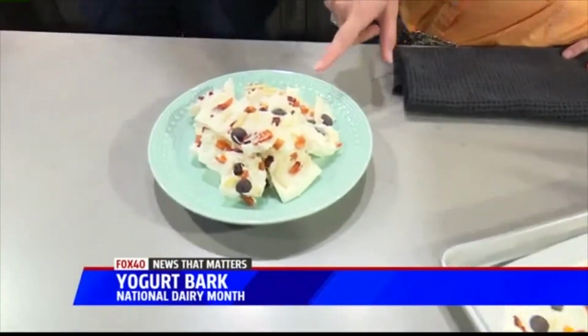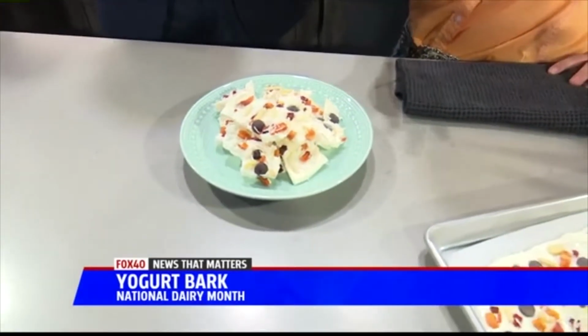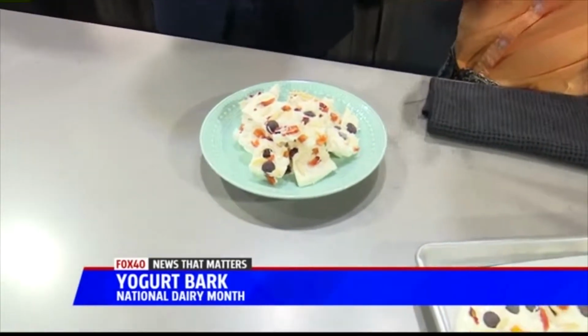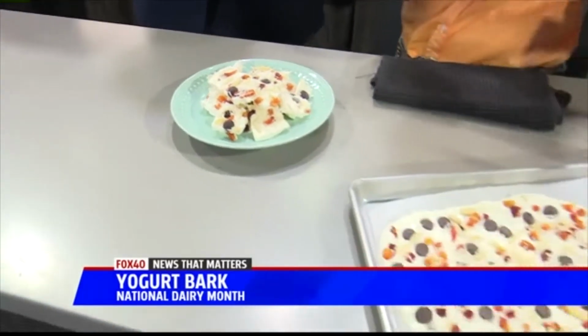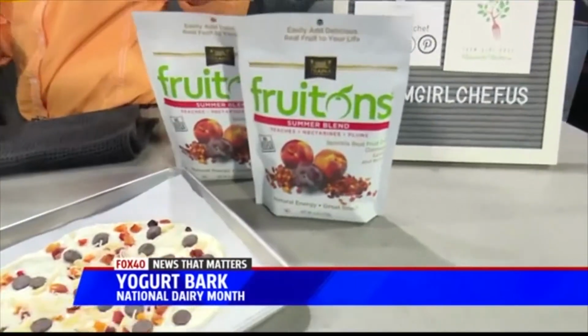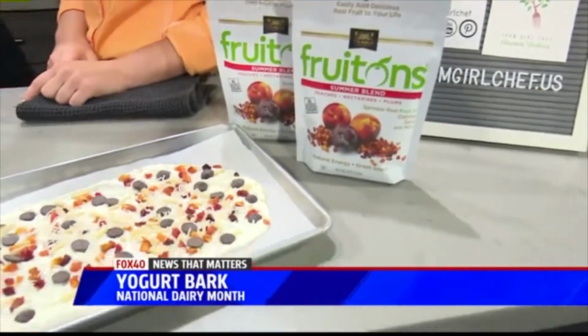So this is a Greek yogurt bark. We sweeten the yogurt with honey, drizzled on chocolate chips, almonds, these fruitons, which are peaches, nectarines, and they're from Patterson. You can find them. They'll be in Save Mart stores in the fall, or trainafoods.com. And then I did chocolate chips.